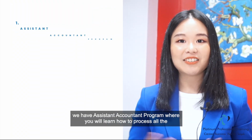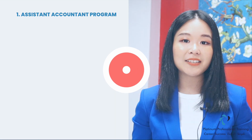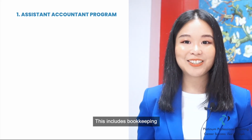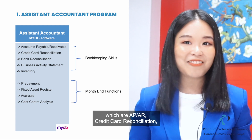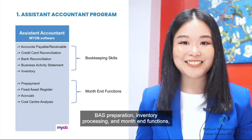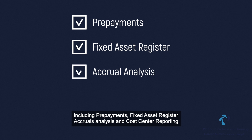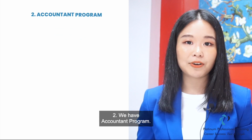Number 1, we have Assistant Accountant program, where you will learn how to process all the technical skills in the MYOB software. This includes bookkeeping, which are AP/AR, credit card reconciliation, BAS preparation, inventory processing, and month-end functions including prepayment, fixed asset register, accruals analysis, and cost center reporting. 2, we have Accountants program.